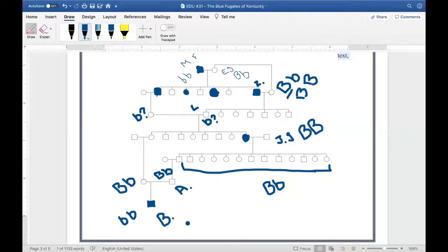Good. Okay, so that is the complete pedigree. Does anyone have any questions? Did I lose anybody while we went through that explanation?